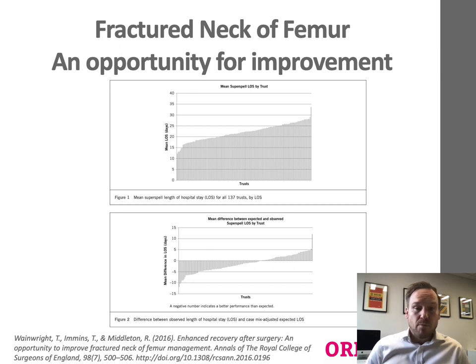So if we look at this paper in more depth, what was clear is there was a wide variation in outcome in terms of length of stay. There was a difference of length of stay of around 10 days all the way to nearly 30 days. So a 20-day difference in how long patients stayed in hospital.